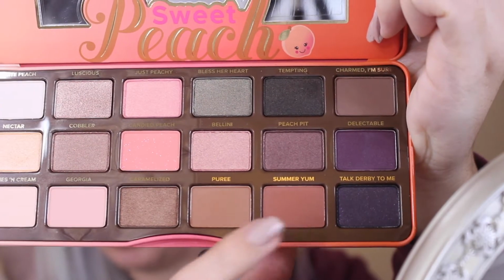Now to make my crease a little bit darker, I'm gonna be applying this color from the Sweet Peach palette.